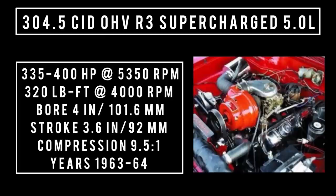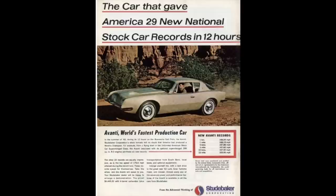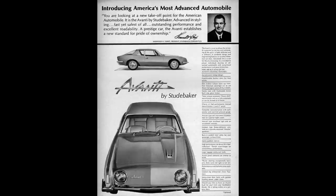Compression, 9.5:1. This engine had two options as far as camshaft profile went. You could get 276 degree, or 288 was optional. There's said to be 140 of these engines made. The R3 Avanti was taken to the Bonneville Salt Flats, where it shattered 29 records. The R4 was even rarer, with only 8 or less made.